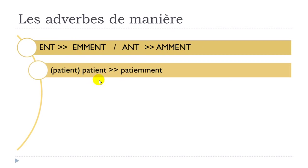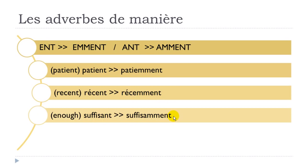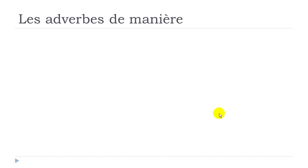Patient, and then patiemment. So as I told you, even if you write it E-M-M-E-N-T, phonetically it goes like amant, patiemment. All right. Récent, same rule, récemment. Okay. Then, suffisant, suffisamment. And the last example, élégant, élégamment. All right, so let's repeat them one more time. Patient, patiemment. Récent, récemment. Suffisant, suffisamment. Élégant, élégamment. Okay, and another subgroup.